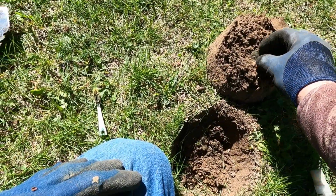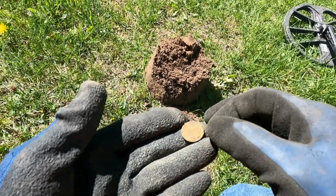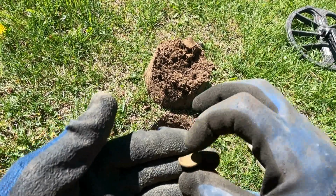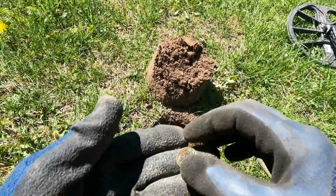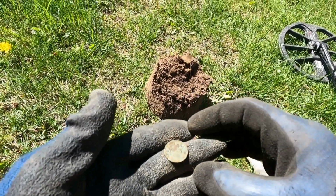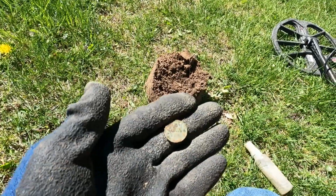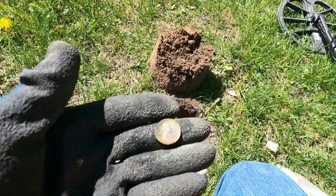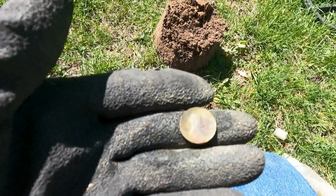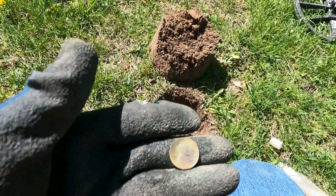Well, it looks like another Indian or Wheatie. I think I see the one on there. So, is it getting old? Not for me. I will see if I can get a date off of it. I'll be right back. Well, this one's a 1944D. On to the next beep.